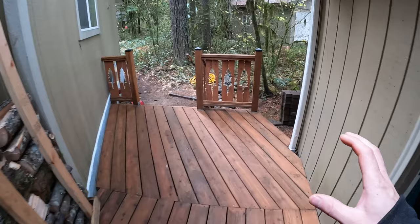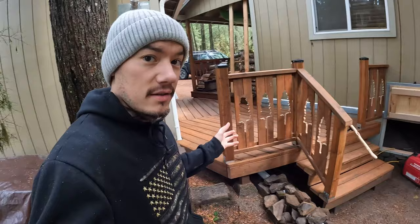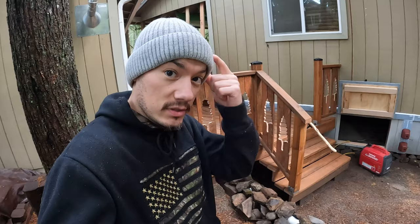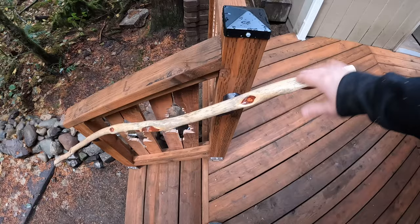Everybody, well, I did it. That's another project down here at my off-grid cabin in the woods. This one was a challenge, mostly on the mind. Let me tell you, a lot of thinking going on in this project, but I think it all worked out pretty well. To finish this project off, I installed this handrail here.